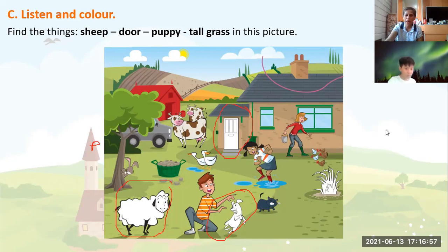Okay, what else? The tall grass. Where is the tall grass? Tall grass. I don't know. Tall grass, this one. Tall grass? Yes. Tall grass, this one. It's tall.